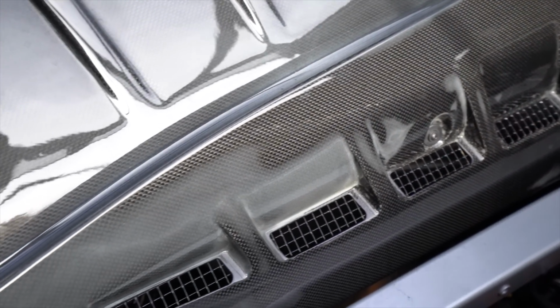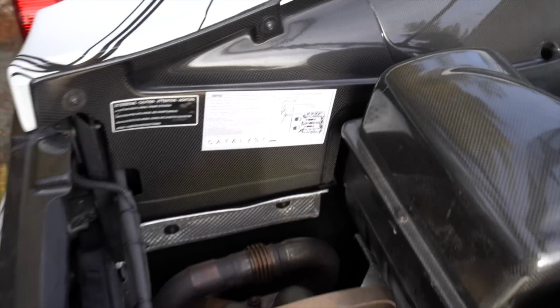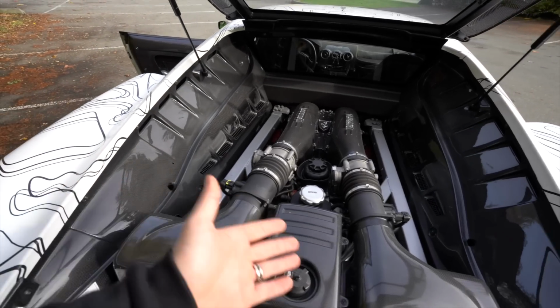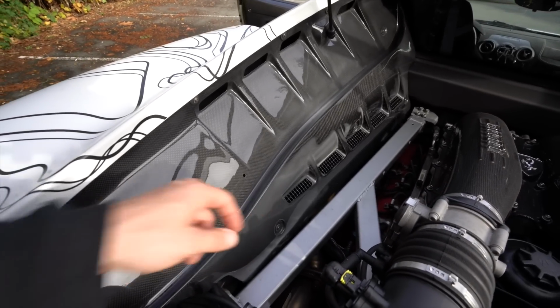This isn't just like 1 or 2 places. The entire carbon in the engine bay is discolored. It completely ruins the beautiful look of the carbon, and every time I show the engine off to someone, someone's always got something to comment about how ugly this is.